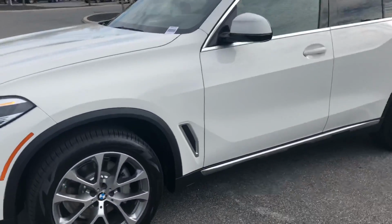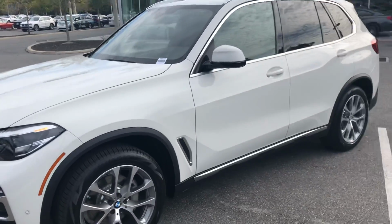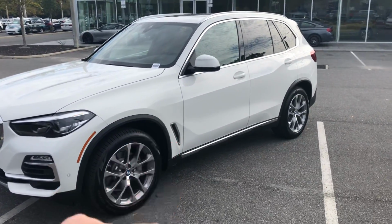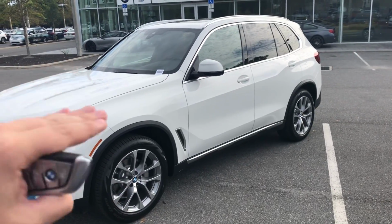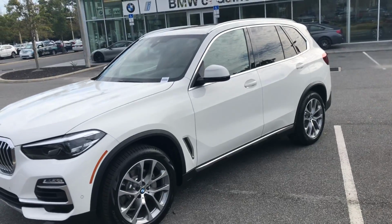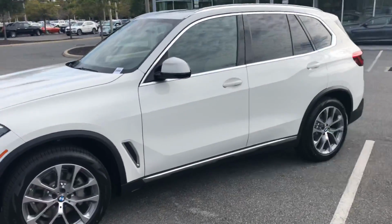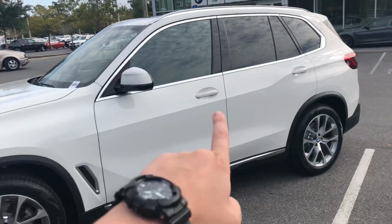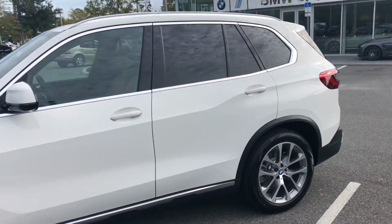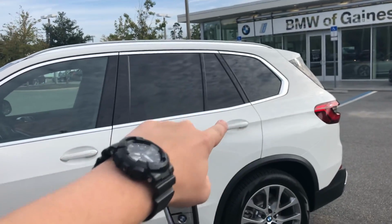This one is equipped with the X off-road package, so this does have the dual axle air suspension, so this car actually can be heightened and lowered with just a click of a button. It's really awesome. You can see these new very crisp lines coming across the sides here. Of course, you've got your Hofmeister kink right over here.